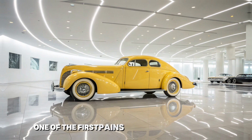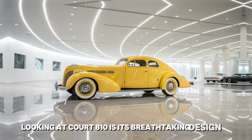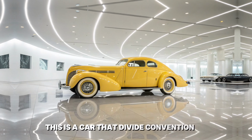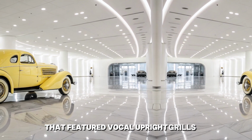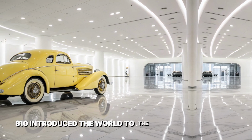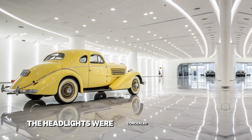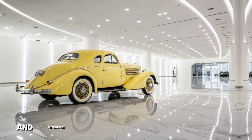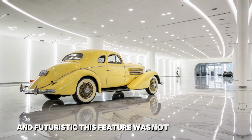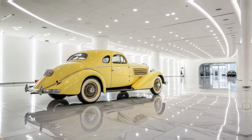One of the first things that strike anyone looking at the Cord 810 is its breathtaking design. This was a car that defied convention. Unlike its contemporaries that featured bulky, upright grilles, the 810 introduced the world to the first production car with a hidden headlight system. The headlights were concealed in the front fenders, a design choice that made the car look sleek and futuristic. This feature was not only stylish but also functional, reducing drag and improving aerodynamics.